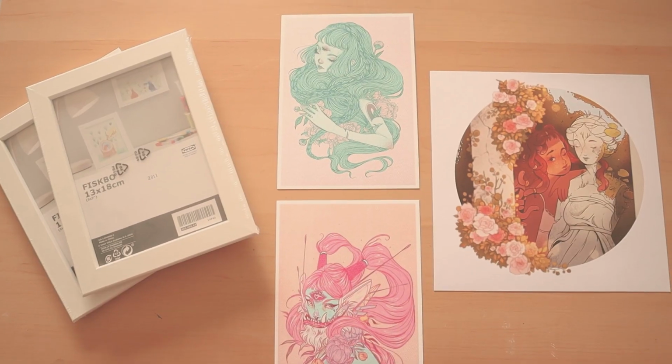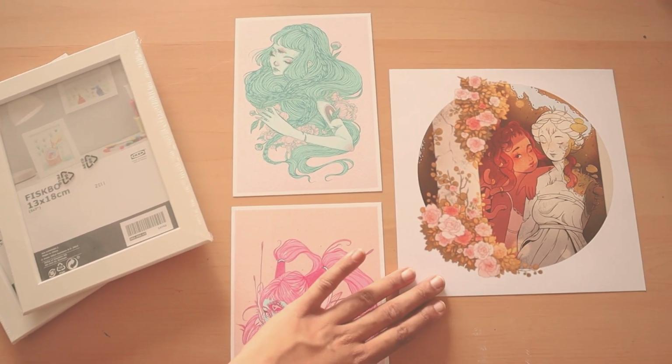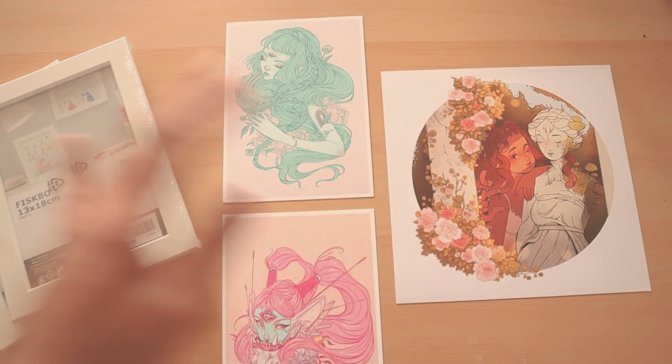Let's use these frames and put some art in them. Alright, so these are the 3 prints that I'm thinking of. These 2 will go in the 5x7s and this one will go in the larger 9x9 frame.